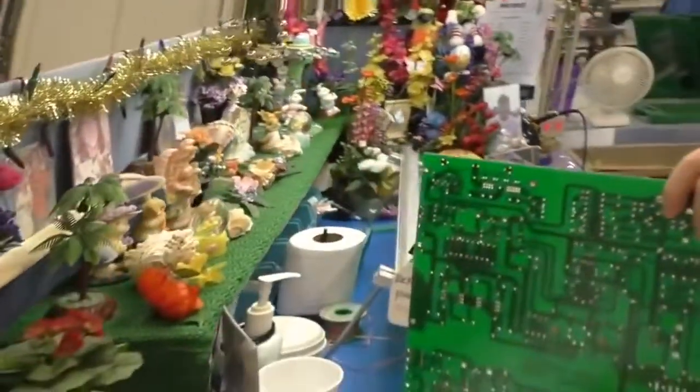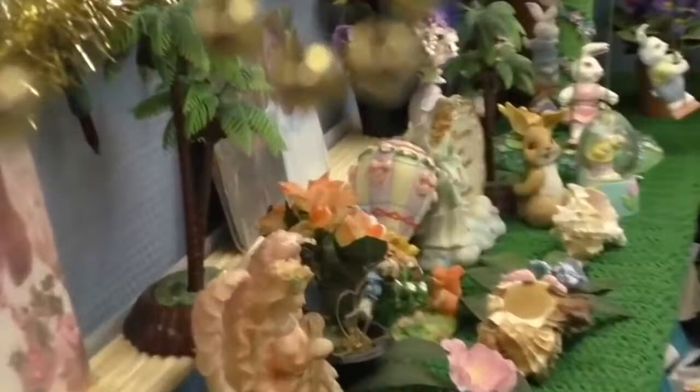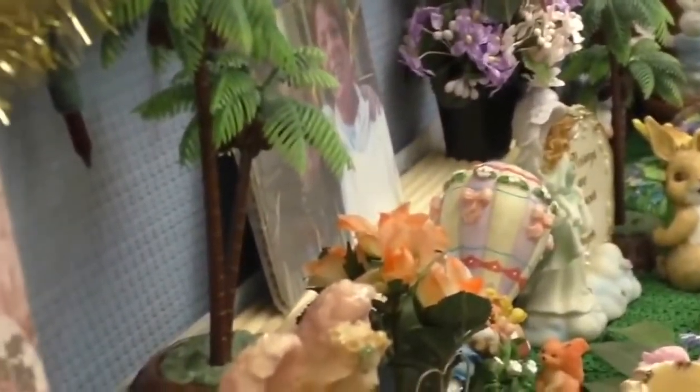Nice to meet you. Nice to meet you too. You need a turtle to go with that palm tree right there. What he's doing? That kind of palm tree needs to have a turtle.